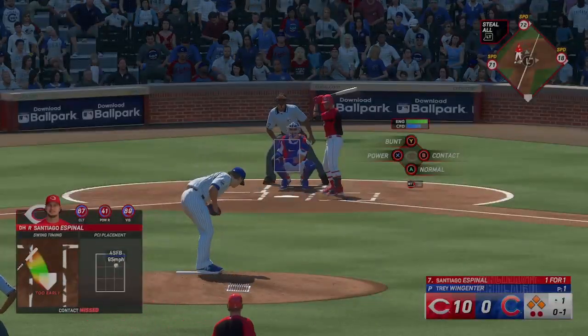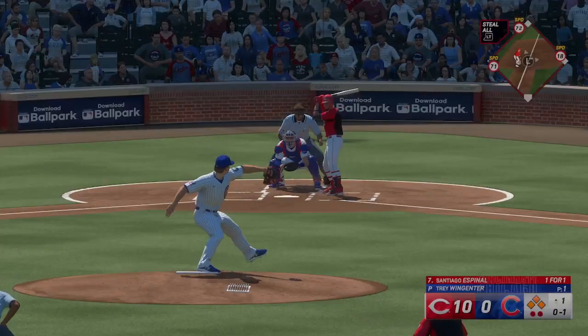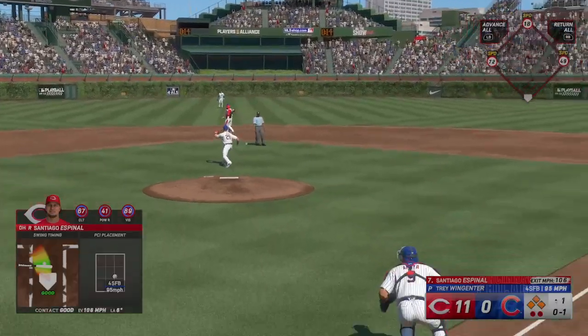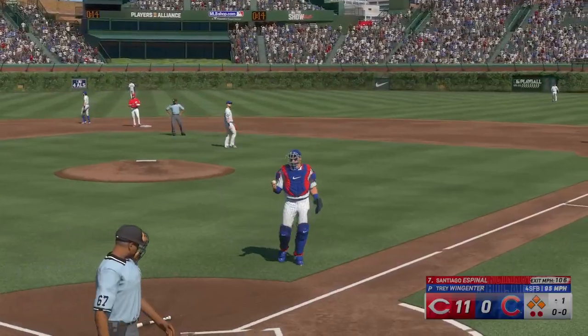Friedel on third. Steer on second. France at first. 2 out of the inning. Base hit. 1 run in already. Ball comes in. Runner stops at third. Bases still loaded with 2 out.